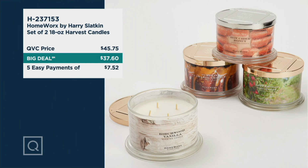And Kirsten, everyone's got to understand, this is it. So my hot cider donut, the pumpkin, you don't get it here. That's it for the season. It's so true.